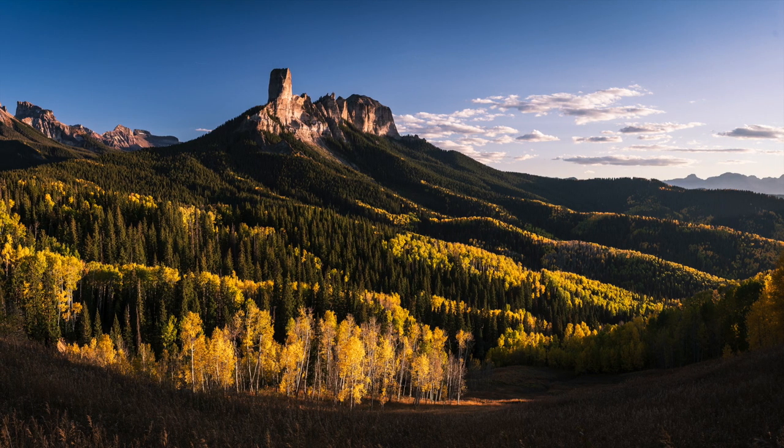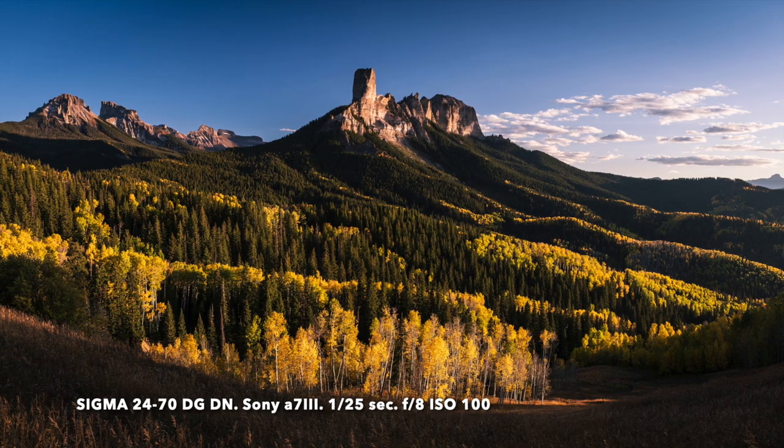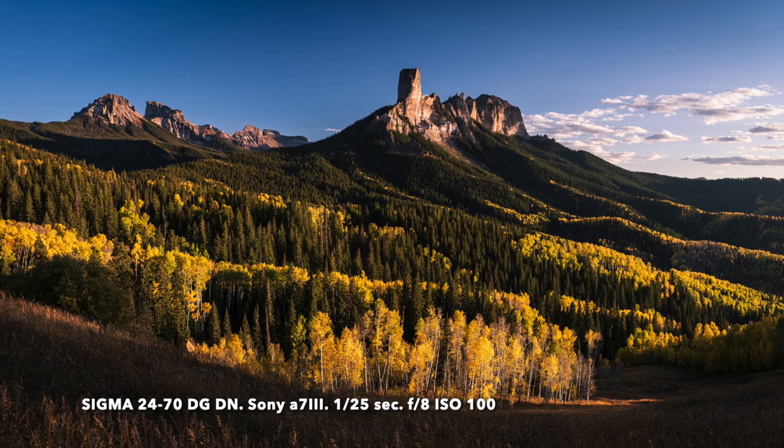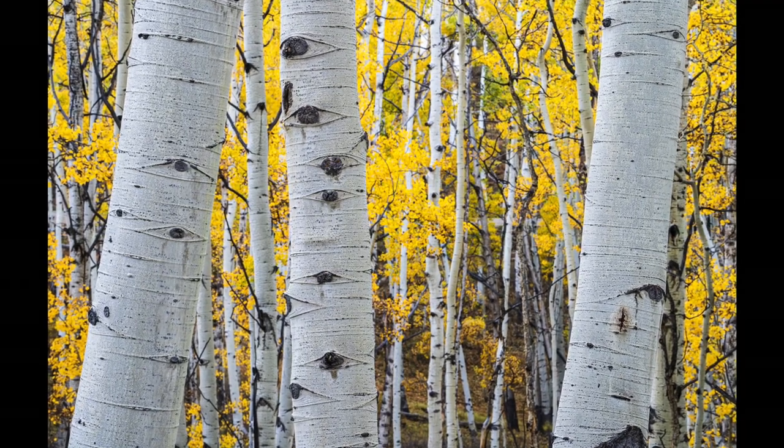Once again, the smell of fall is in the air, and I, for one, could not be more excited. Why? It's a time when low-angle light combines with deep blue skies, snow-covered peaks, vibrant trees, and wildlife on the move.